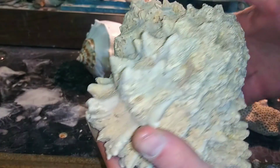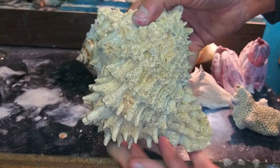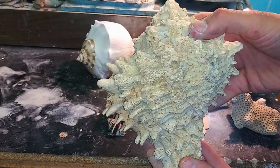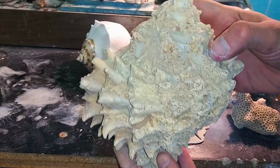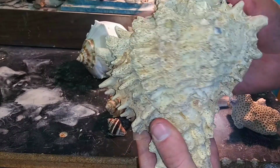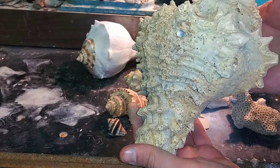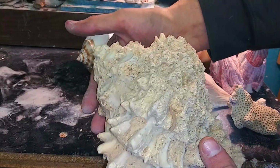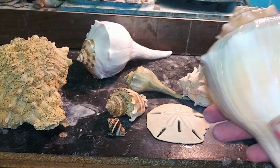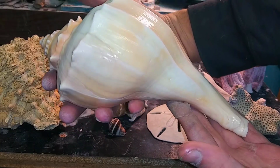This is incredibly special. It's a filthy, just covered in sponge, lightly deteriorated Atlantic murex, giant Atlantic murex. And as you can see, they get massive, and they're very uncommon, so I kind of lost my mind a little bit when I found this one. It's just so cool. This one is special just because of how perfect it is.